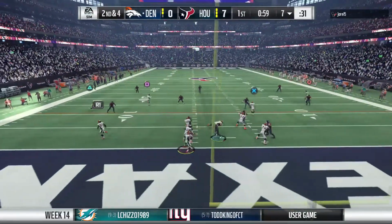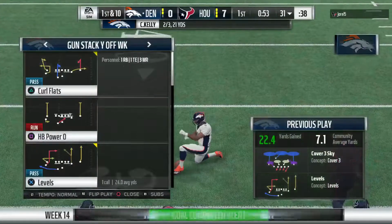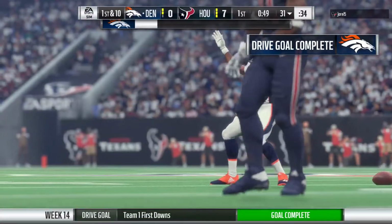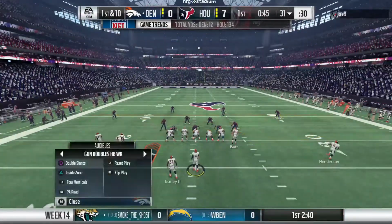Looking to throw on second. Here's Kelly. That one taken in by Carlos Henderson. And he's able to get this one all the way past the 30. That one goes for 24 yards. So after that big play, let's see if they can catch their defense maybe on their heels.